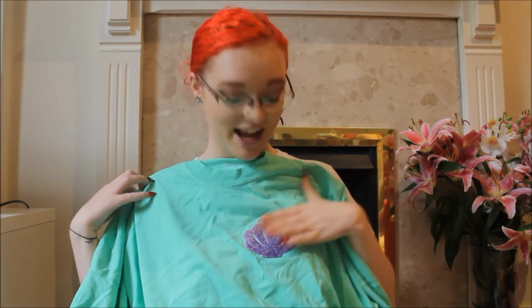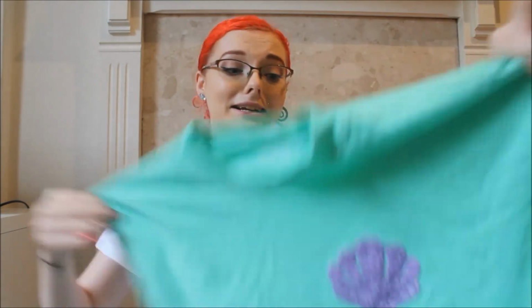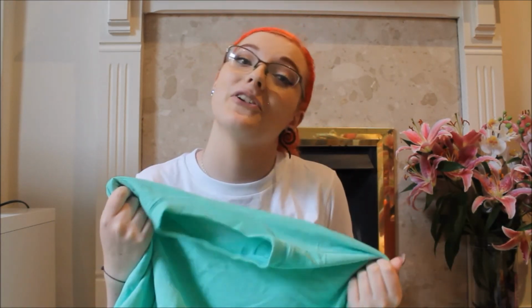I just love the kind of pale green colour, and I love the Little Mermaid so much, and it's got the purple sparkly shell on it, and on the back it says Walt Disney World in purple sparkly writing. I'm just super happy to have it, and I can't wait to properly wear it around. I haven't worn it yet back in the UK because I've been waiting to film this video, so I'm super excited to wear it around the house and just kind of remember my really nice holiday in Florida.